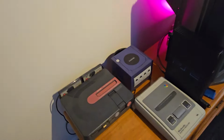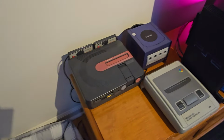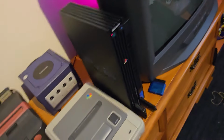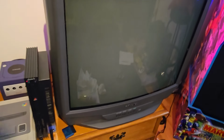This place is a mess right now. I have so many projects going on. I'm sorry. But I do keep some stuff in here for when I'm working on videos. My twin Famicom, an extra GameCube, an extra Super Famicom, my original fat PS2, the beloved Sony Trinitron, which I'm working on now because the flyback has started whining and driving me absolutely insane.